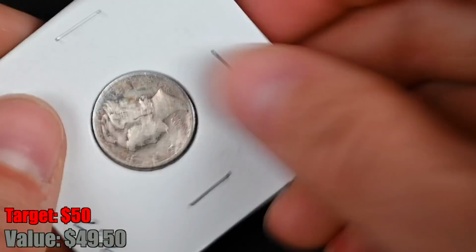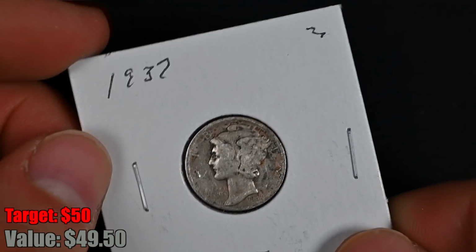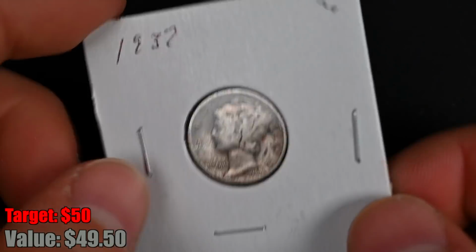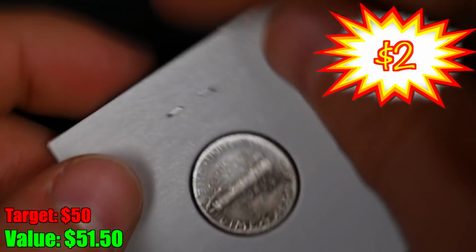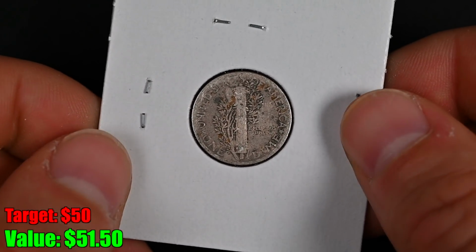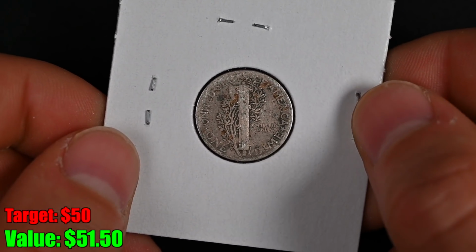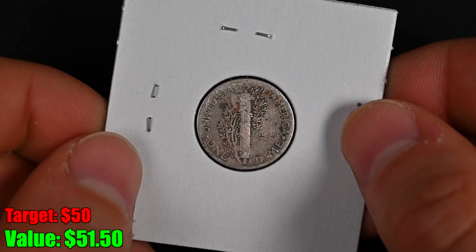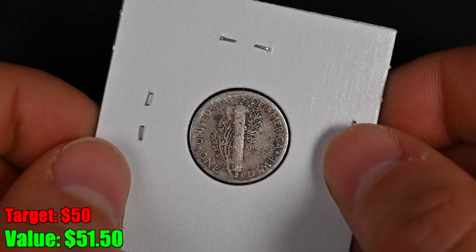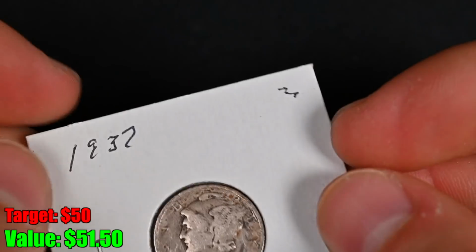And last but not least, before we get to the roll of wheat cents, maybe there's something interesting in there, we have a 1932 Mercury Dime. And it's also, you know, definitely on the scratch and dent spectrum, that's for sure, but that is not bad. In a $50 grab bag to get 4 pieces of silver, including a Morgan dollar and a 90% half, I mean, that certainly beats a sharp stick in the eye. That's something I can tell you.